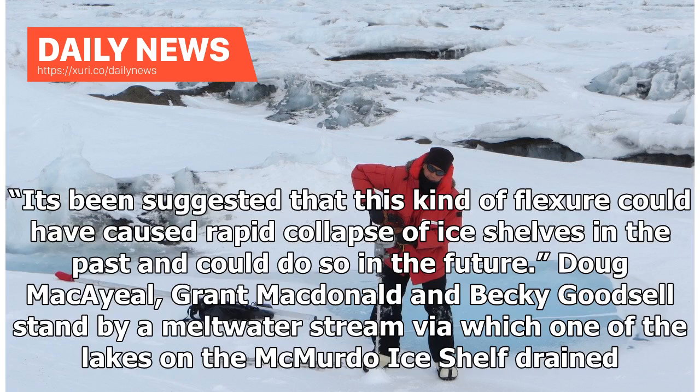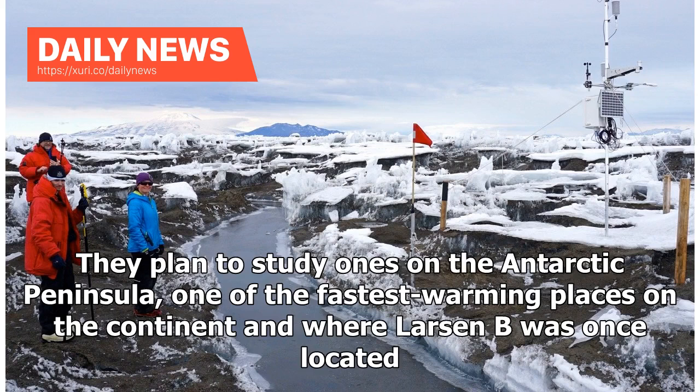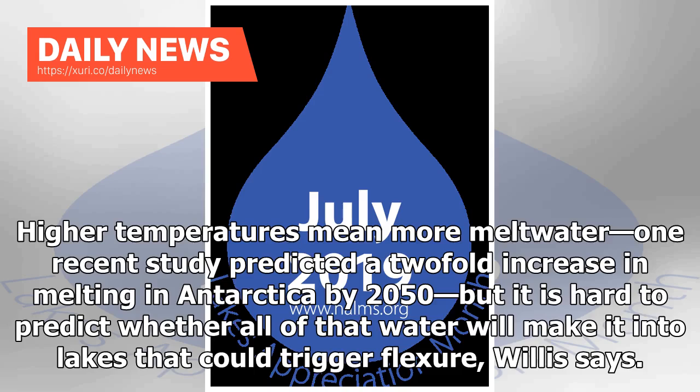Doug McIel, Grant McDonald and Becky Goodsell stand by a meltwater stream via which one of the lakes on the McMurdo ice shelf drained. Larsen Banwal and her team have applied for funding to measure whether other ice shelves are also bouncing up and down. They plan to study ones on the Antarctic Peninsula, one of the fastest warming places on the continent and where Larsen B was once located. Higher temperatures mean more meltwater.